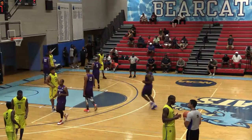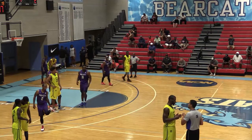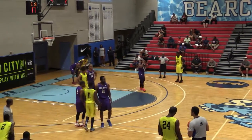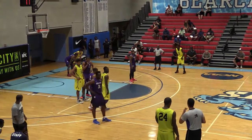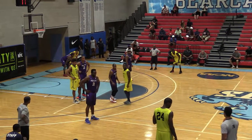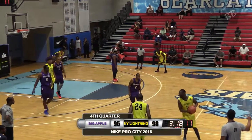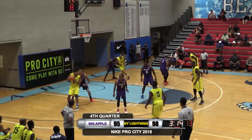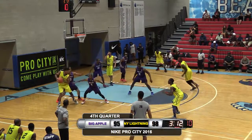We're back at Baruch College for the last 3:18, and this one, we got a good one. 98-95 New York Lightning in front. They just kind of took over the lead here in the last couple minutes of the fourth quarter. They've been trailing the whole game. Big Apple basketball in purple, New York Lightning in yellow, and they got the ball.